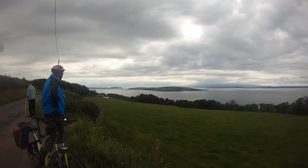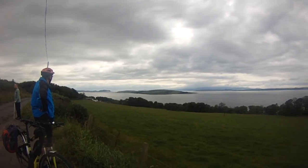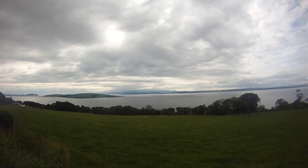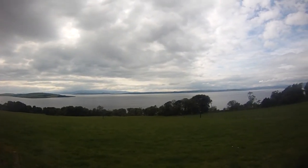A good viewpoint here. As it heads north to Skelmorlie, the road provides splendid views at a number of points, looking out to Great Cumbrae, Arran and Bute.